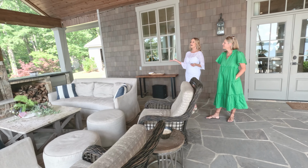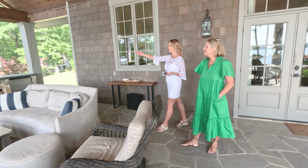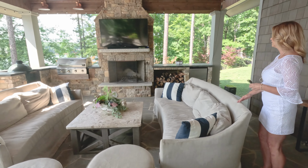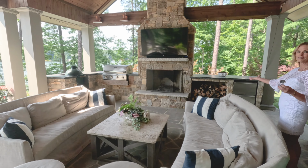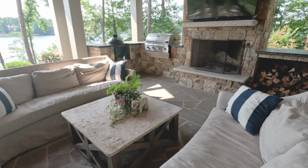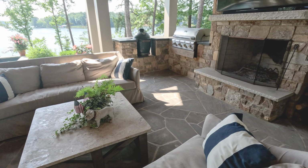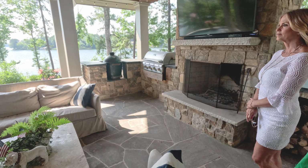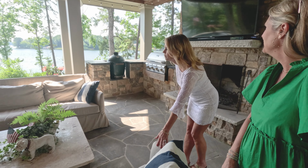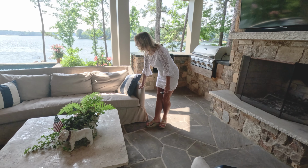So this outdoor space, I think, gets a lot of use all year round with the TV, and you've got your grill, all this seating area, your Green Egg. So tell me, whose idea was this to have? We knew this would be our second living room, basically. And so I just wanted comfy outdoor furniture and a fireplace. And again, we love to sit out here and watch TV and entertain.